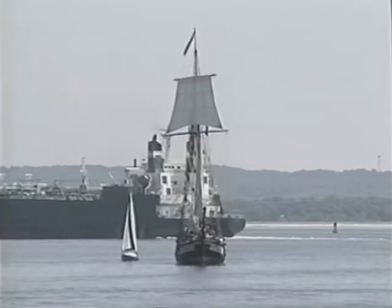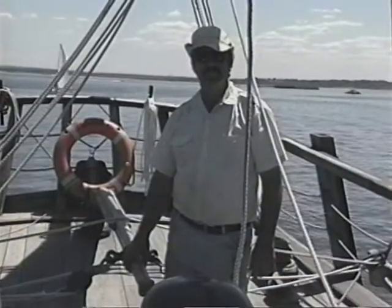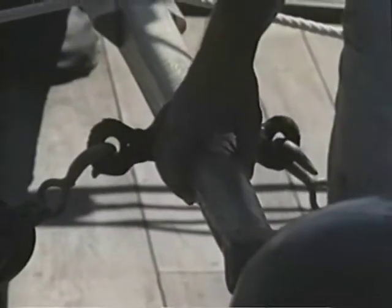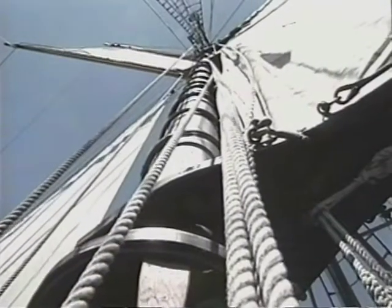Alright, if there's anybody on board who is over 14, or is under 14 with a parent here who says it's okay, we're going to let you climb aloft. You'll be able to climb up this rigging.